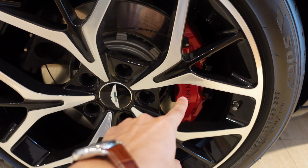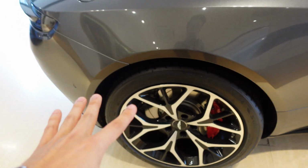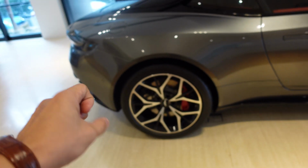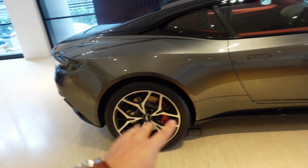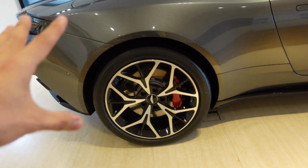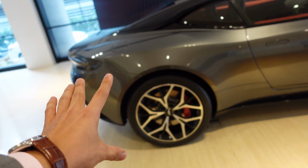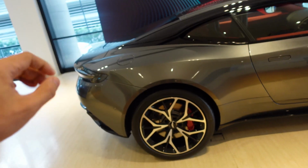And even the rear, notice in the rear, check this out. It's not only a brake caliper as usual, you have an additional brake caliper. And what does it do? Because this car has a huge amount of torque from the V8, you need to help the car tame its torque when you're accelerating out. So that extra brake pad is to help the car be more linear in its acceleration.